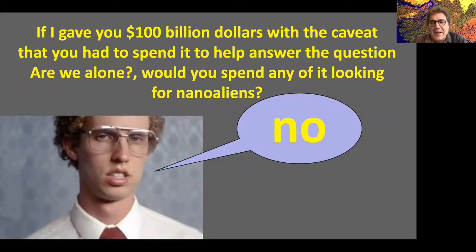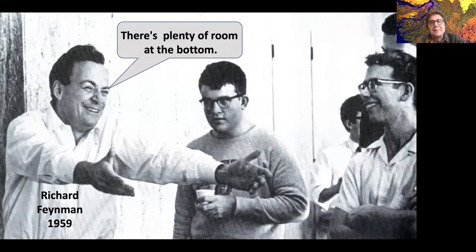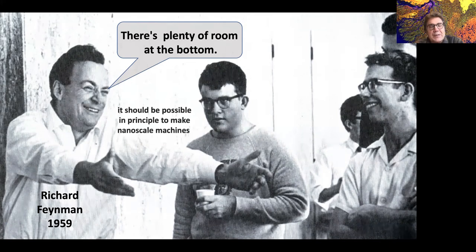So $100 billion to find nano aliens. Most people say, no, nano aliens are crazy. But there's a very famous physicist named Richard Feynman. Here's a picture of him in 1959. And he said, there's plenty of room at the bottom. What he meant by that is we humans are building things and we can build things smaller and smaller and smaller. It should be possible in principle to make nanoscale machines.